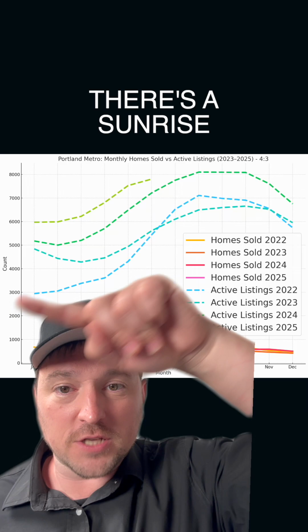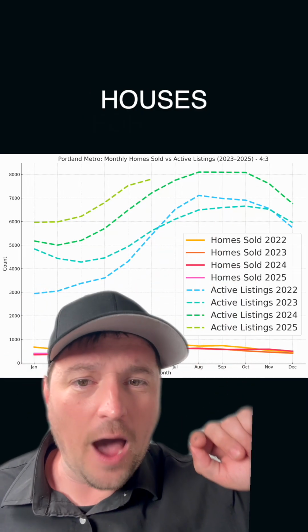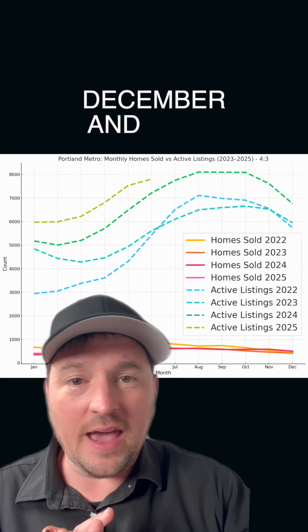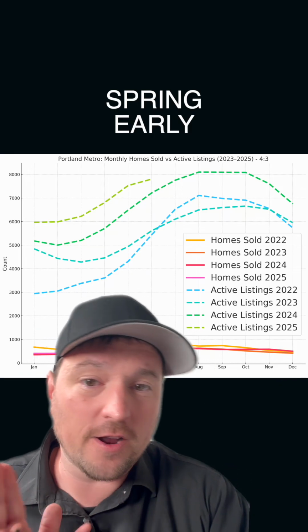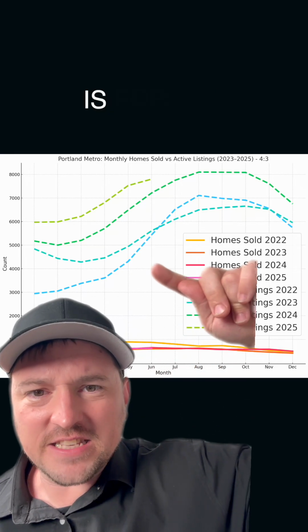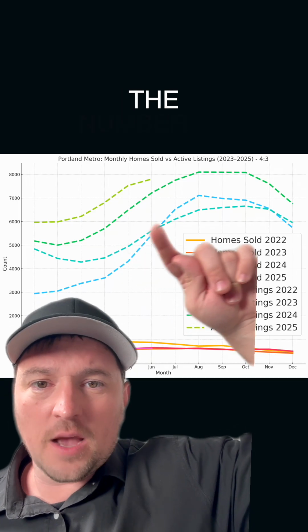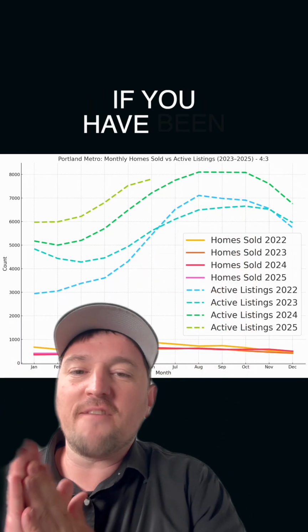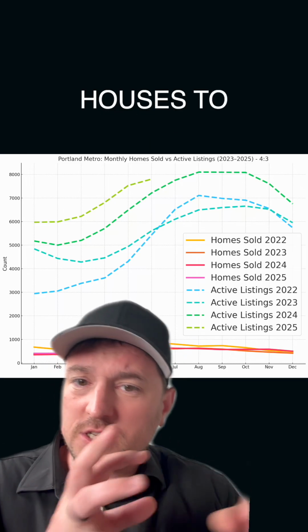Number one, there's a sunrise and a sunset to houses for sale, which makes sense. Not everyone wants to sell their house in December, and most houses are sold in late spring, early summer. The other interesting thing is for the last 4 years, the number of houses for sale have gone steadily up. And that's a good thing, right? If you have been a buyer, there's been very few houses to choose from.